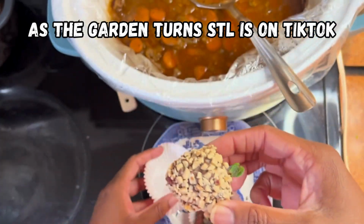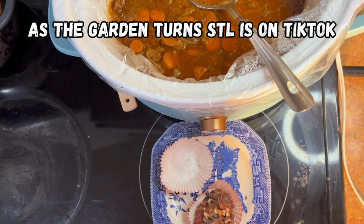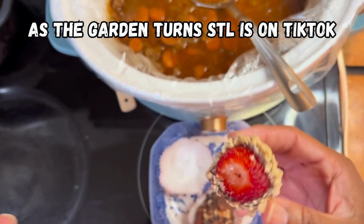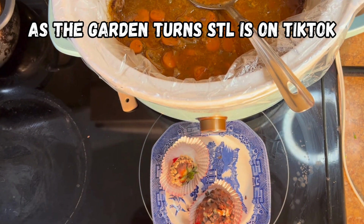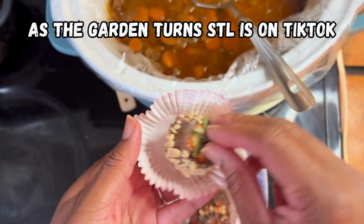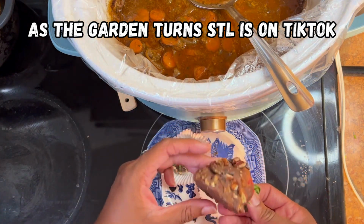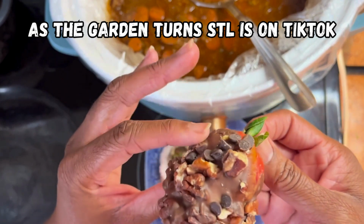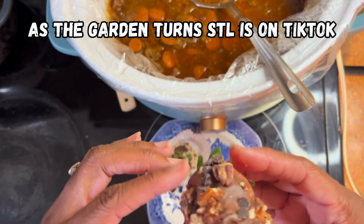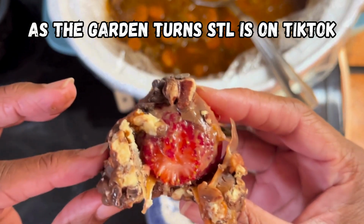Okay, so I have two. This is the toffee with milk chocolate. That's delicious. Oh my God. And then this is my turtle. Wow.